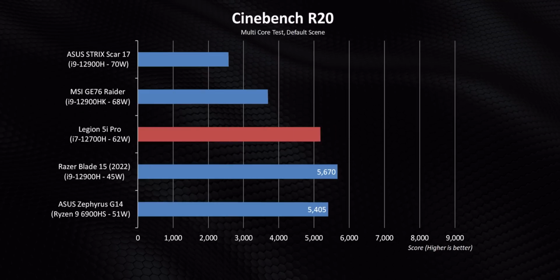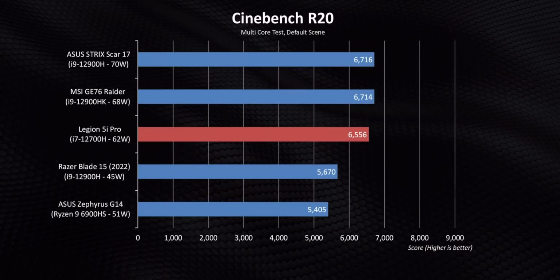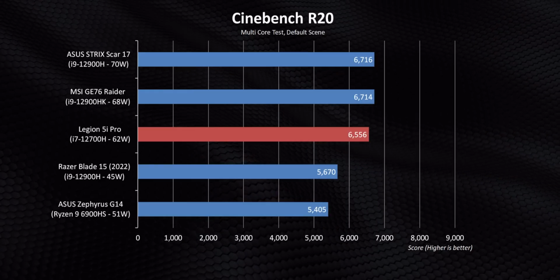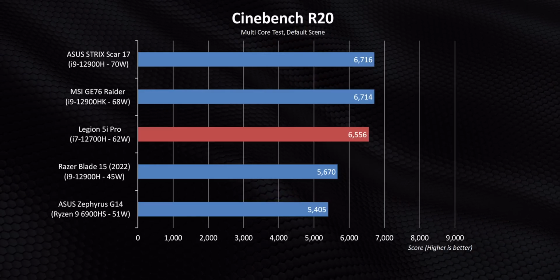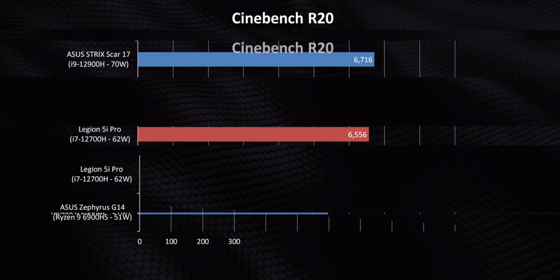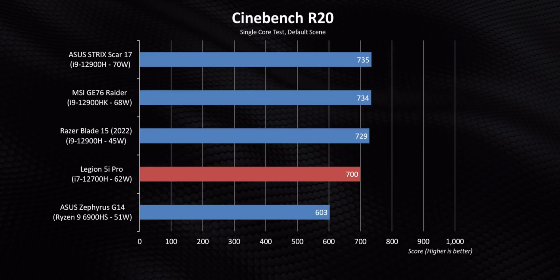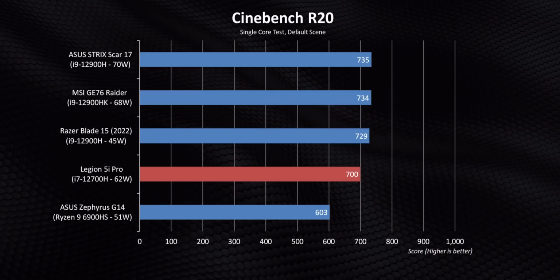Let's start off with Cinebench, because it usually sets the tone for the rest of the benchmarks, and with multi-core, you can see the positive effect granted to the 12700H by the additional power. At 62 watts, it can beat the Blade 15's 12900H and even come close to the fastest laptops I've ever tested. In single core, the 12700H is still pretty good, but the ultra-high lightly threaded clock speeds of the 12900 series CPUs will win out all day, every day.